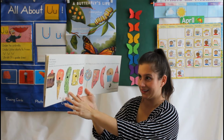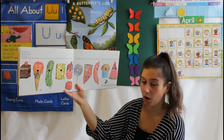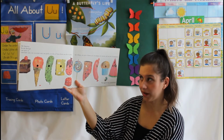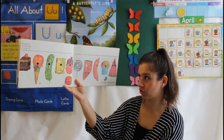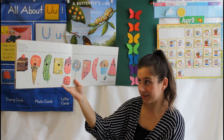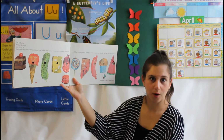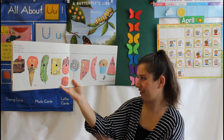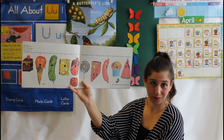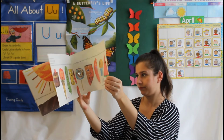Oh my! On Saturday, the very hungry caterpillar ate through one piece of chocolate cake, one ice cream cone, one pickle, one slice of Swiss cheese, one slice of salami, one lollipop, one piece of cherry pie, one sausage, one cupcake, and one slice of watermelon. That night, he had a stomach ache. If you ate all those things, you would definitely have a stomach ache.